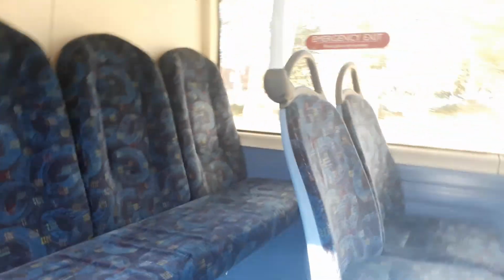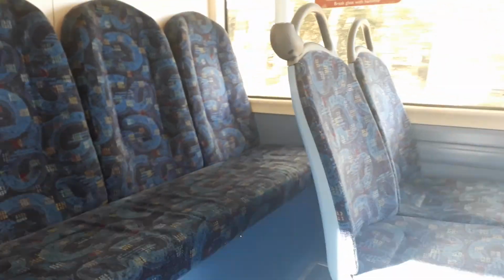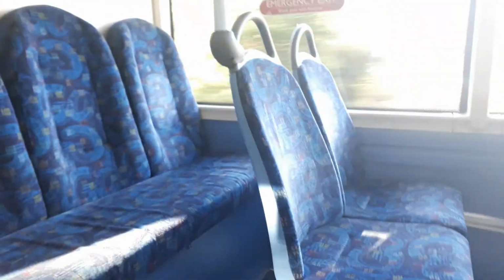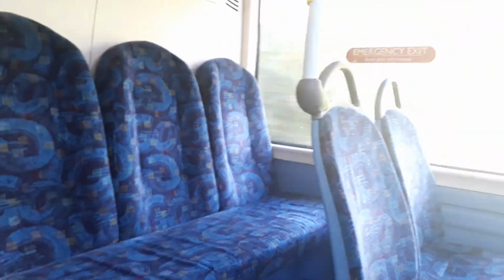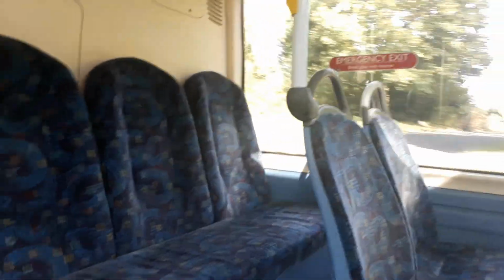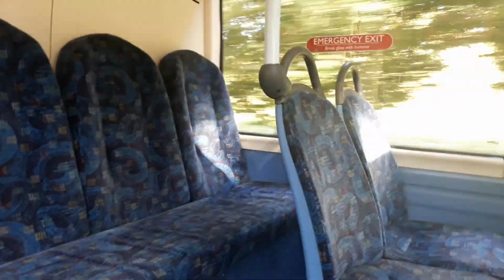To the back, as you can see, no back window. Rushing along this road. There's a green bus we just passed. This is the only one going with these buses, I can ask. This is actually annoying.